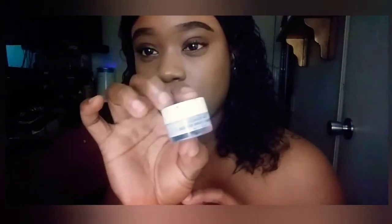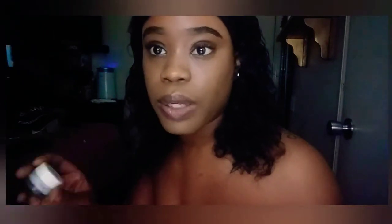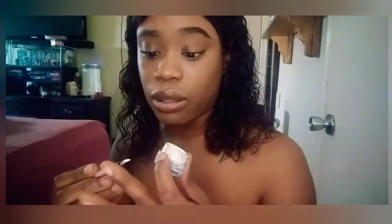Okay. The next thing that I'm going to do is take my NYX eyeshadow base, which I love. And it's in the white color, and I'm going to place that on the lids of my eyes before I do any eyeshadow. Okay, guys, this is pretty self-explanatory. You just get a little and put it on your lids.